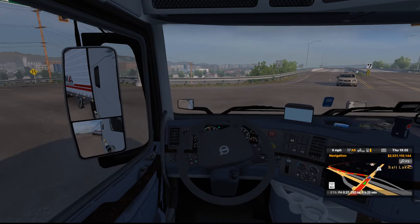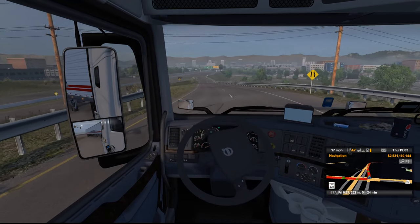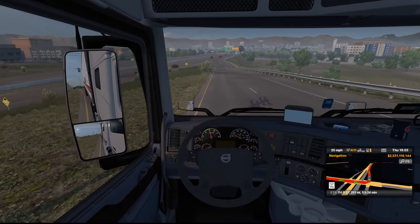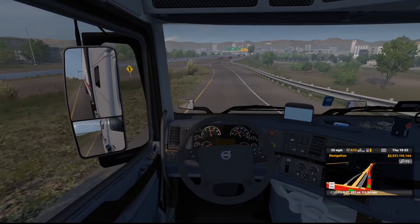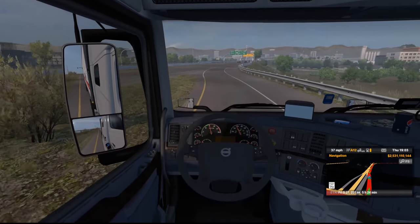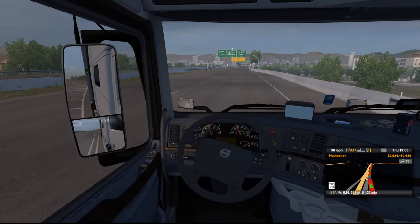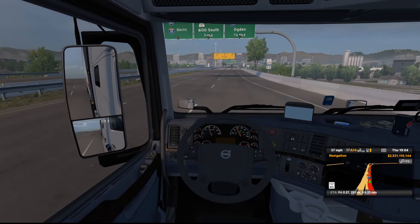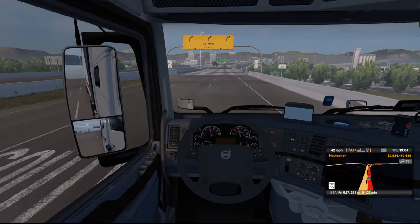Glad to be back in the Volvo. Haven't actually driven a 730 in a long time, or I don't think we ever have. I think I've just stuck with the 780s and the 300s. So this might be the first time actually driving a Volvo 730 VNL. Unfortunately, we don't actually have a truck skin combo for this for McLean. It just came with the trailer. But 45 mph, half mile, okay.